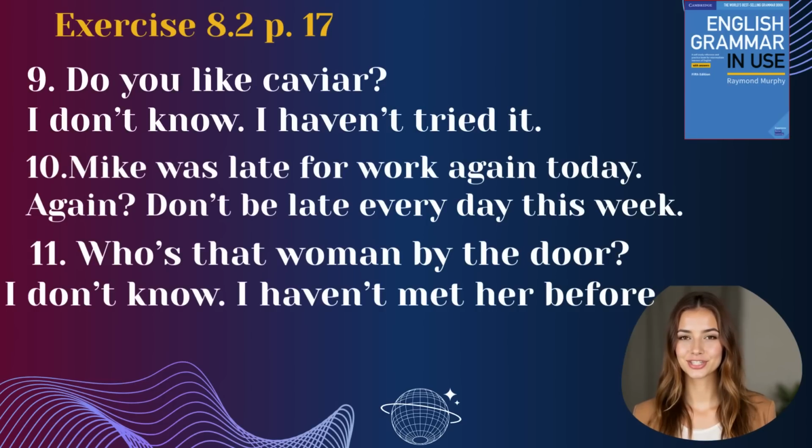The 11th question: Who's that woman by the door? Answer: I don't know. I haven't met her before. Explanation: haven't met tells us the speaker hasn't been introduced to her until now.